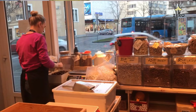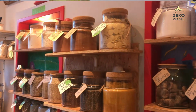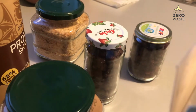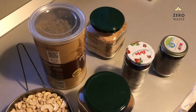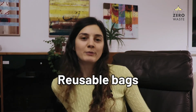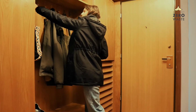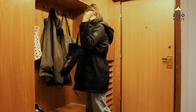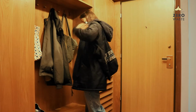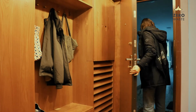Furthermore, if you have bulk stores nearby, you can fill the jars with things from the bulk store. In that way, you're gonna reduce a lot of food packaging. So that's also very cool. Number 4, it's reusable bags. They will be a total game changer for you if you wanna stop using plastic bags. All it takes is literally to just remember to bring your bag always with you. In that way, you're gonna avoid a lot of plastic bags, and that's always good.